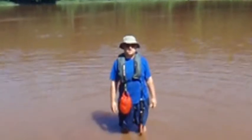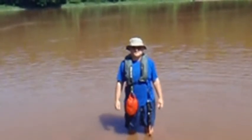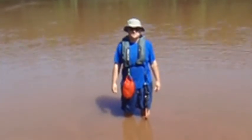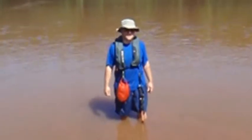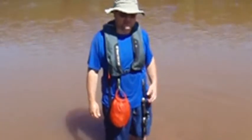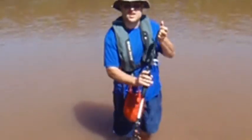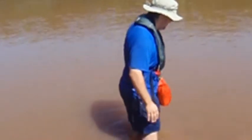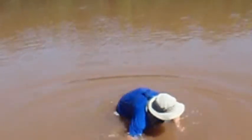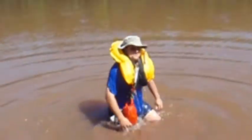Got this self-deploying life vest for my sailboat. You're supposed to replace these cartridges every few years. I think every 3 years. I've had this one for about 6 years. Haven't done anything with it yet. So I want to see if it actually works and this thing really does self-deploy. So let's try it out. Ha!